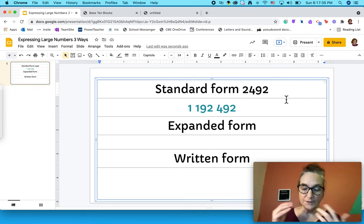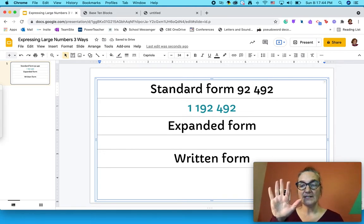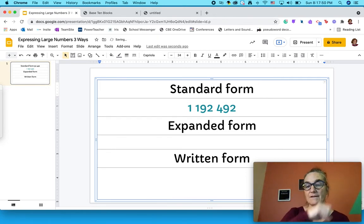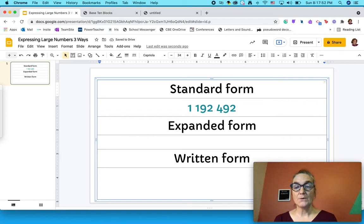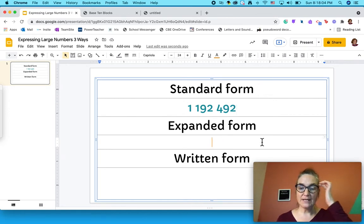But after a few more years, that person actually worked until they had gotten it to 92,492. Now my number has 5 digits in it, and I do need to put the space in to show the grouping of numbers of 3. Okay, that's also explained in the textbook pages that you're going to read for me today. So 1,192,492 is standard form, the normal way of writing numbers.